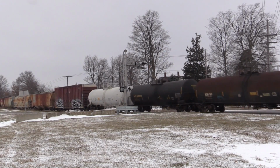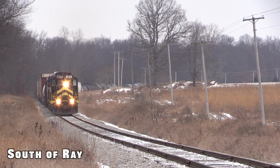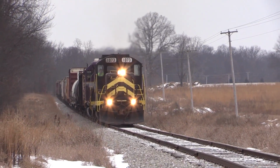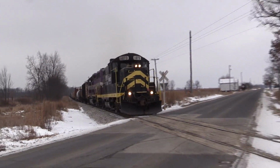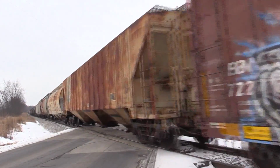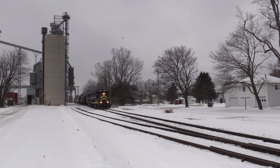At Fremont, Indiana, we caught the train slowly making its way up the steep grade through town. We would then catch the train at track speed just south of Ray, Michigan. At the town of Reading, we shot the entire train as it ran by our camera. The train would later go through Bankers before arriving into Hillsdale.